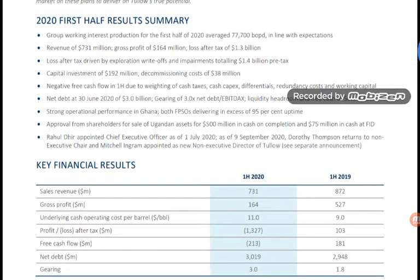Their net debt is roughly $3 billion, which is very high, and they have a headroom of 500 million in terms of free cash. So in terms of money, they're okay, not too bad, but the debt is very scary. So I'm going to come back to that in a bit.